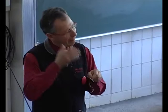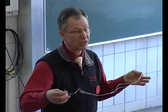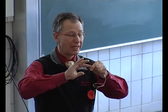So please be aware of this. It's not just the name safety toggle. It is really a good toggle quality, and look at it closely. It's worth using it. And it's also important that you see it's long enough, 8 centimeters, and all the ends are rounded.